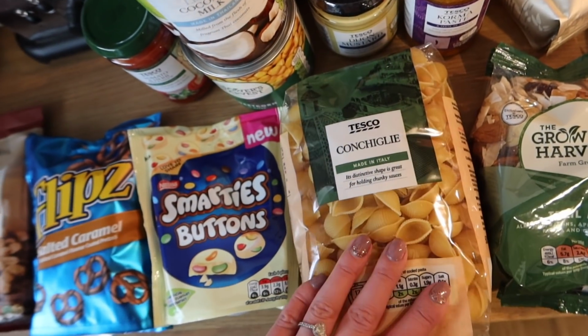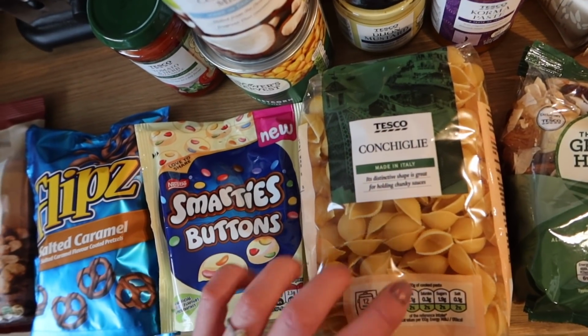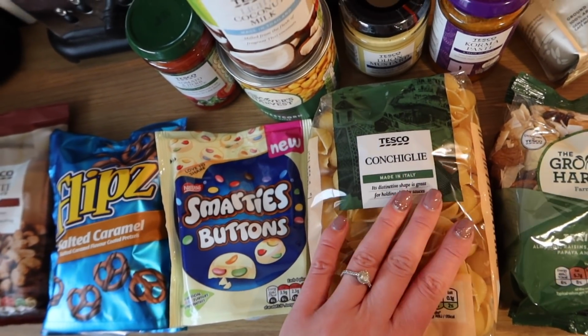I've got some pasta. Is it conchiglie pasta? I don't know if I pronounced that right, but you know, got to give it a go. So that is for one meal this week.